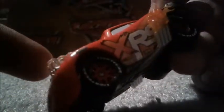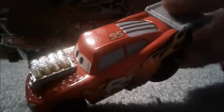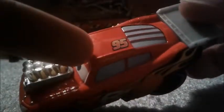Obviously, there are his pistons. I actually like this piece. It actually keeps him well protected. And he does still have the XRS logo on his hood. And while we're at it, 95 right there.